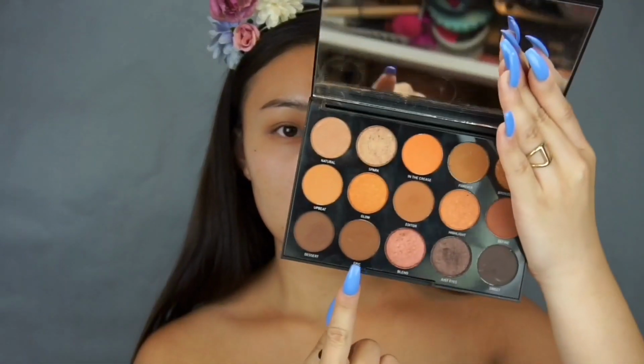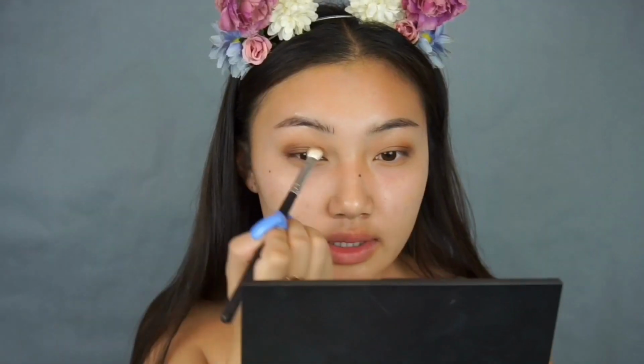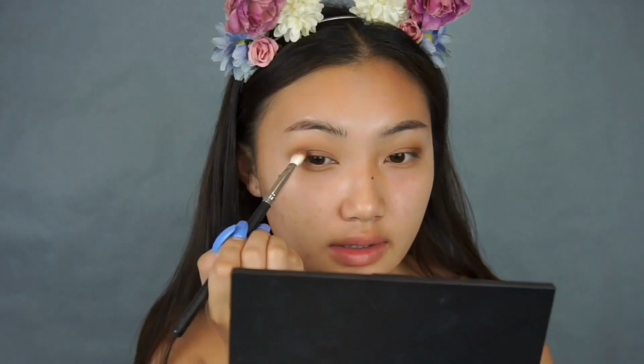Then I'm gonna take the shade called Epic. And it's just this chocolate shade. And this will go on the outer corner of the eyes right here. And I'm just tapping it. You could blend it later on. And don't blend it all over the crease, just this.